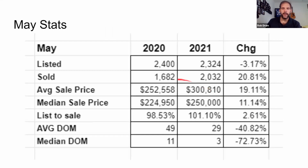For the month of May, I don't think these numbers will be a surprise to any of y'all who have been watching the show, but we had 2,400 homes listed last year. This year we had 2,324. So slightly less homes listed. You can see we had a 20% jump in homes sold. So that tells you that the existing listing inventory was just gobbled up in May aggressively because we had slightly less homes listed, but we had way more homes sold in May. And so that's right in line with what we would expect to see.